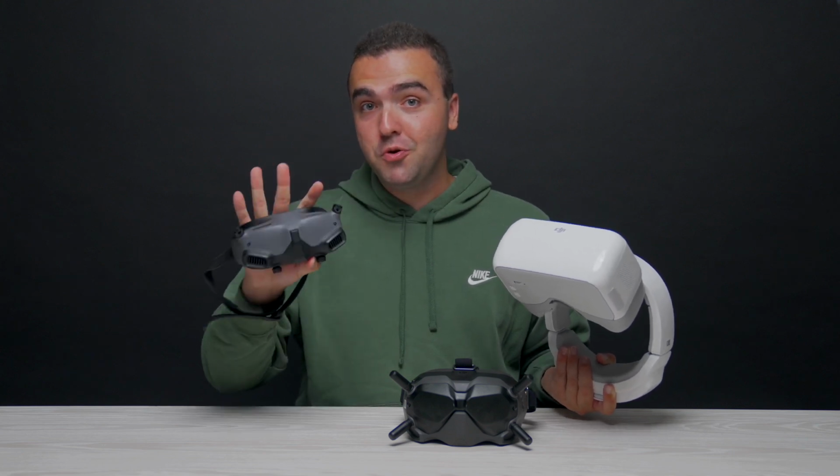Well, what are these new goggles named? They are the DJI Goggles 2. So these new goggles are actually an upgrade or a successor to the very first DJI goggles that came out 6 years ago. And I find that so interesting that they have finally released an upgrade here.